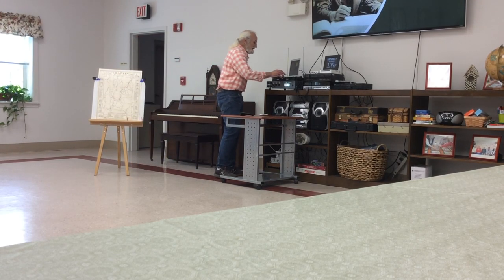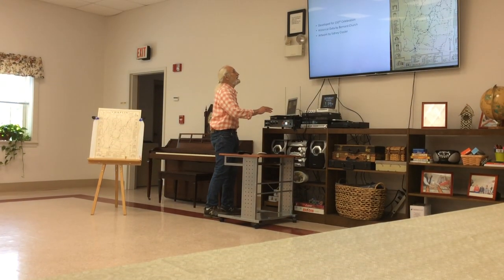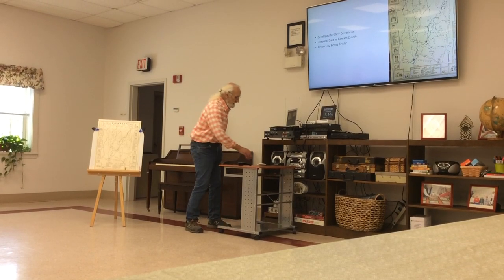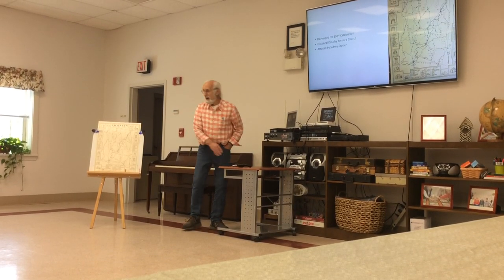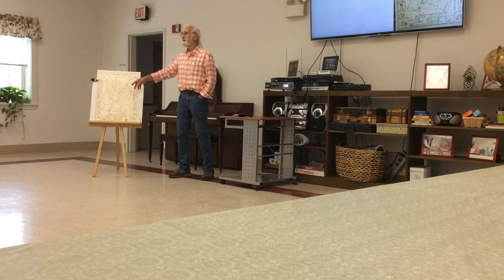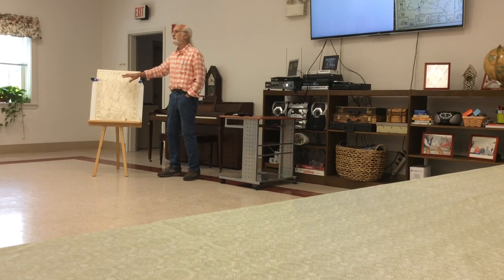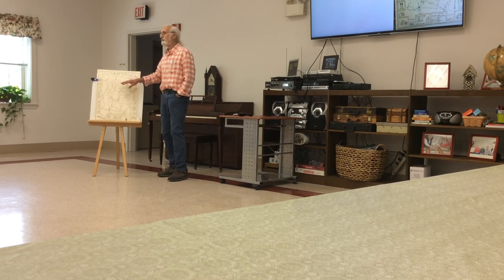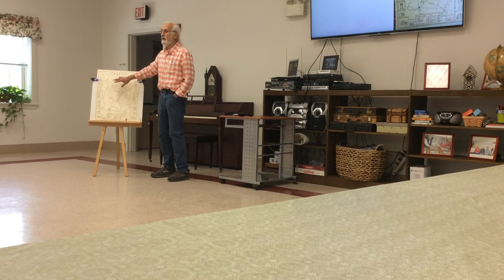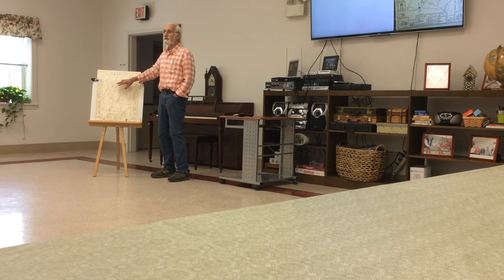One of them is, you've probably seen our map, which is for sale if you haven't gotten one. This is the way Chaplin was before 1850, and he collaborated with Sidney Chrysler to develop this for the 150th anniversary of the town. He was the historian, developed all the information, and Sidney was the artist that put it together.